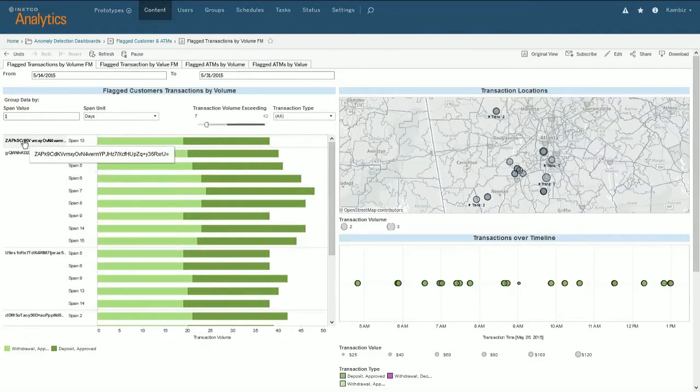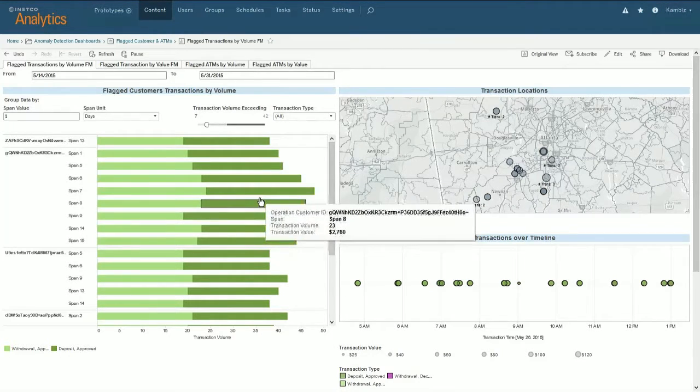And what I see on the left-hand side, this ID is actually an anonymized unique ID per single customer. So that allows us to see situations like this where this unique ID has almost 8 or 9 different days where they have more than 7 transactions, which definitely begs the question of what is going on.